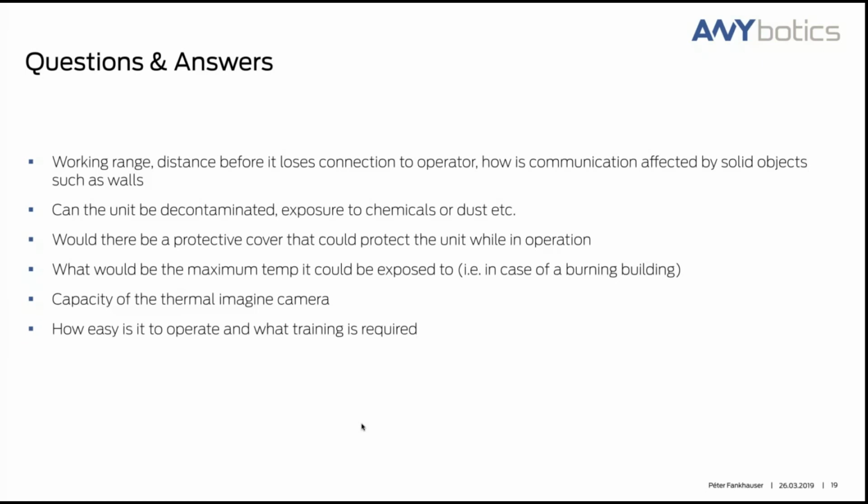Now, how easy is it to operate ANYmal, and what training is required? As I said at the beginning, ANYmal is still a prototype and not ready to be deployed on a day-to-day basis. However, the robot, as you've seen in the user interface, is not very complex to use, but it still requires some training. Since typically we go out and implement it in the field, currently it's only our team being trained to do this, but in the future we foresee that the robot will be even easier to use, and then adequate training will be provided.